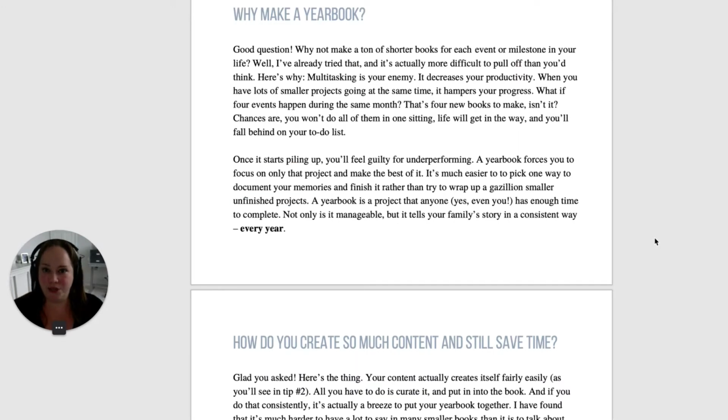Why not just make a ton of shorter books for each event or milestone in your life? Well, I've already tried that, and it's actually more difficult to pull off because multitasking is your enemy. It decreases your productivity, and when you have a lot of smaller projects to pull off, it just hampers your progress.